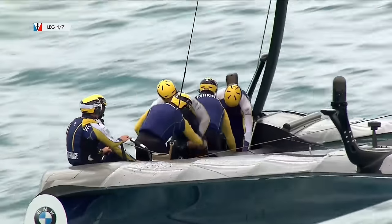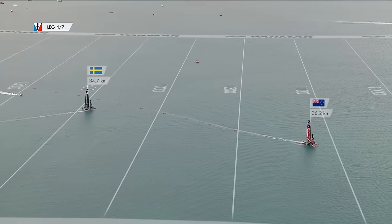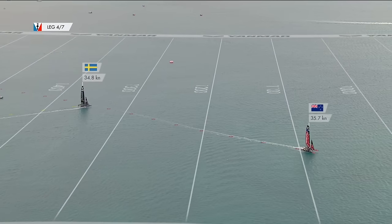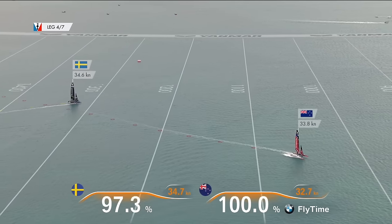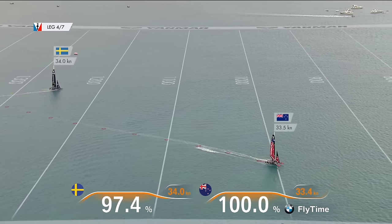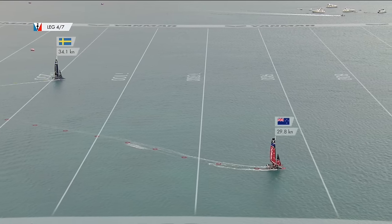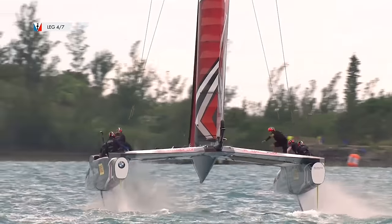That wire is not actually a wire. That's a carbon fiber cable that's used to hold the mast up, and it looks like it held a human being up instead. 100% fly time for the New Zealanders, and look just how far ahead they find themselves at this point. You give them a sniff at the lead, and they just extend, they just dominate.